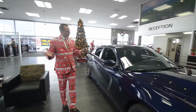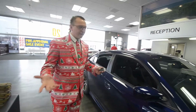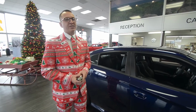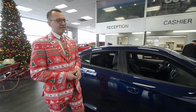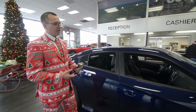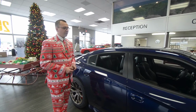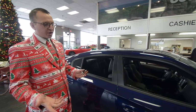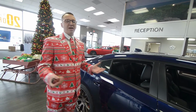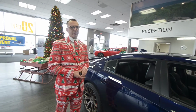Now, are we all just about performance? Yeah, we're all about performance, but we're also all about safety, technology, and everything that any kind of car in the industry is going to give you. So we do things like blind spot monitoring, adaptive cruise control, forward collision warning, everything that you'd really want. We offer keyless enter and go, push start ignition, the most advanced navigation system. We do have Apple CarPlay and Android hookups as well.